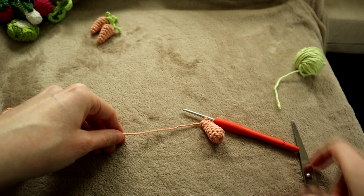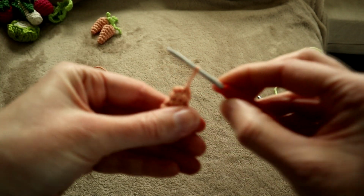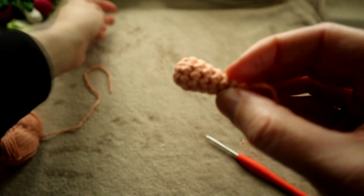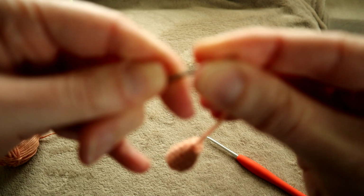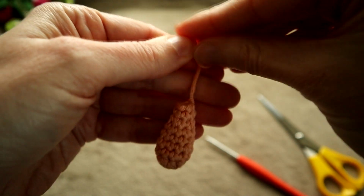So what we're going to do now is just cut our yarn and pull that through. And that's it. You can stuff it if you want to. I haven't bothered stuffing these ones. They tend to work quite well. So I'm just going to sew up the end. My camera's not going to focus on the right bit. Come on, camera. Thank you.